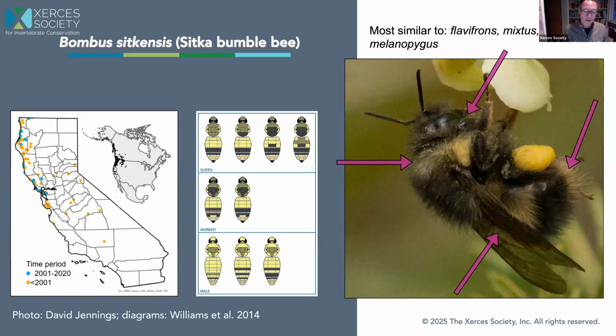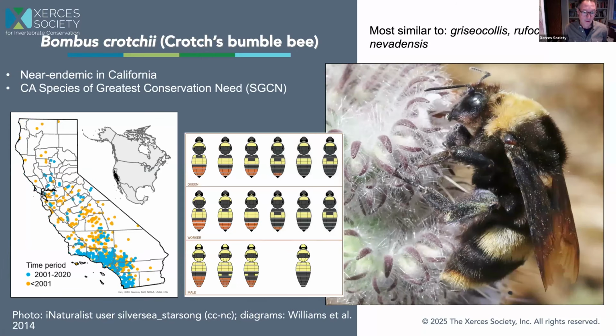Oh, one other thing, importantly, this bee has a lot of black hair at the end of the thorax. So you can see there isn't much yellow hair at the back end of the thorax. It's just black there. That's a little unusual for California's bumblebee species, and that helps us identify that one.